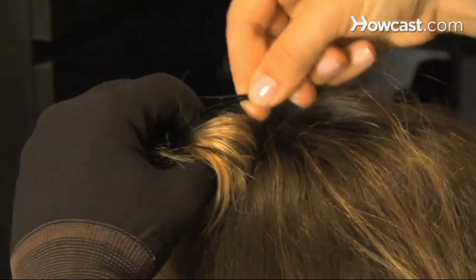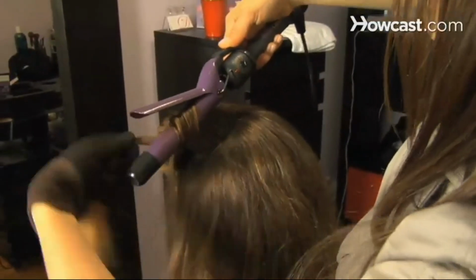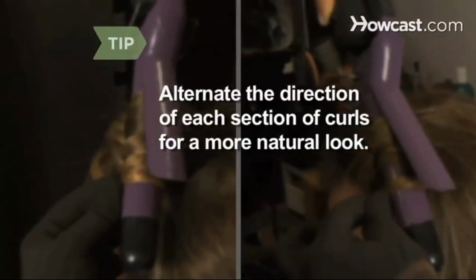Then loosely wrap the curled section around 2 fingers and pin it at the scalp. Repeat until all your hair is curled. Alternate the direction in which you wrap each section of hair around the curling iron to create a more natural look.